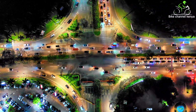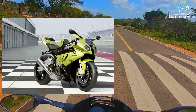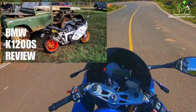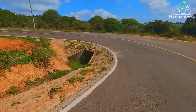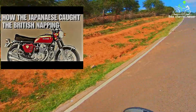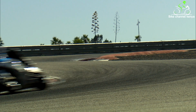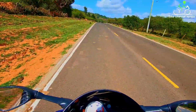It was launched in 2009, and this was BMW's first try at a superbike. Though they had the K series, which had the K1200 and the K1300, which were more of sport tourers anyway. Now, just like the Honda CB750, which was released in 1969, the S1000 caught everyone napping and instantly became something of a legend. It became a real race replica, which is what the double R stands for.